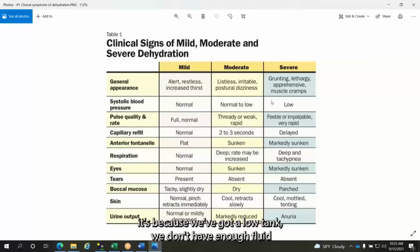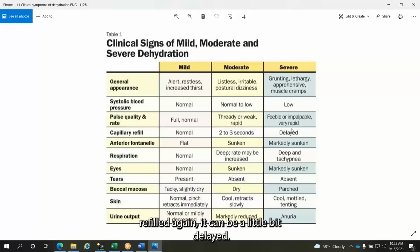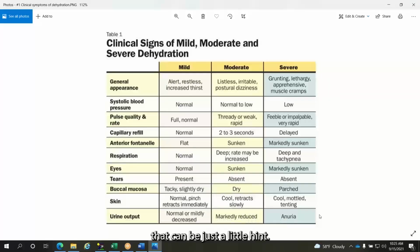And again, that's because we've got a low tank. We don't have enough fluid and we're trying to make up for it by pumping really fast and getting all the lower fluid out to our extremities. Cap refill can be a little bit delayed. You can do the finger test. A lot of times you can do that pinch test. And going down to the skin, the mottling, cold mottling, tenting. That's not super accurate, but if you have a younger patient, below 30, below 40, sometimes that can be just a little hint.